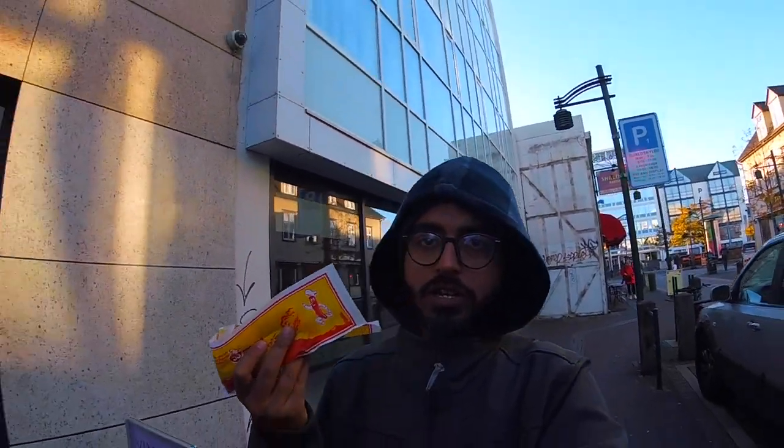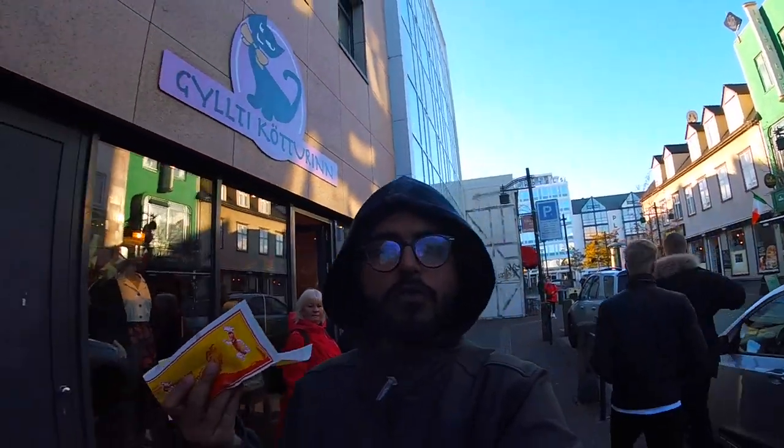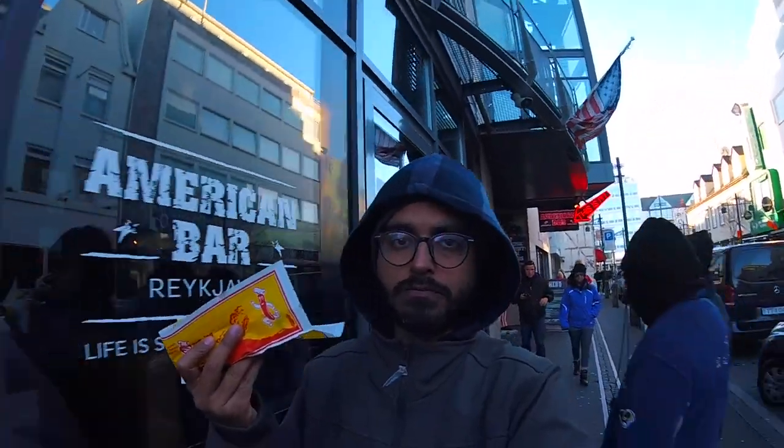This is what I took for lunch. This is Icelandic hot dog. It costed me around 490 ISK, somewhere around 300 rupees. Pretty good, and it's very filling. So I think one will be enough for me.